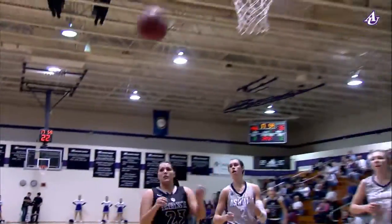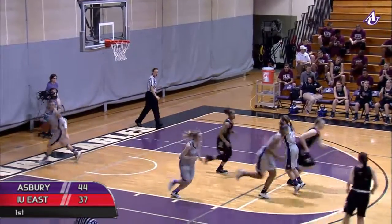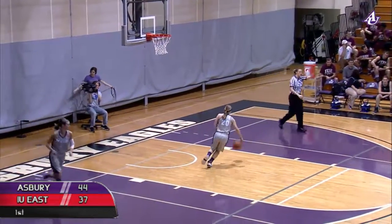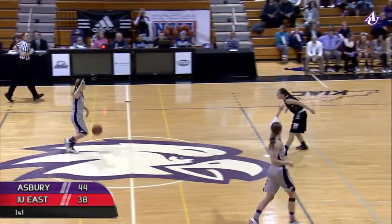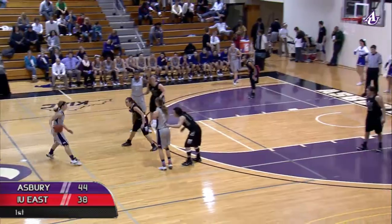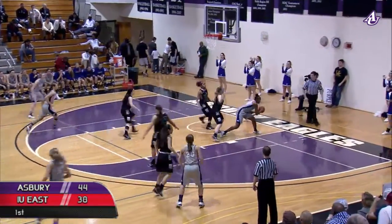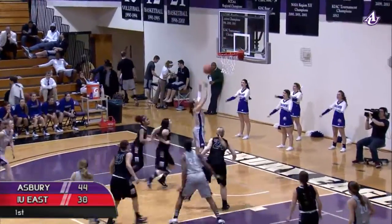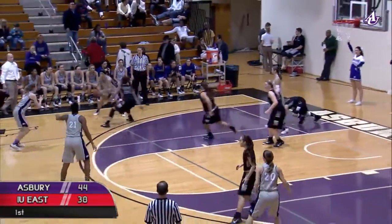you see IU likes to play that fast-paced game, and in the first half we didn't see Asbury getting back, but you see there on that replay that they got back, but they took a blocking call and some free throws for the Red Wolves. You know, I think as soon as Asbury puts on a little bit more defense, it'll cause IU East to start playing a little bit more on the offense, which is one of the disadvantages for them.